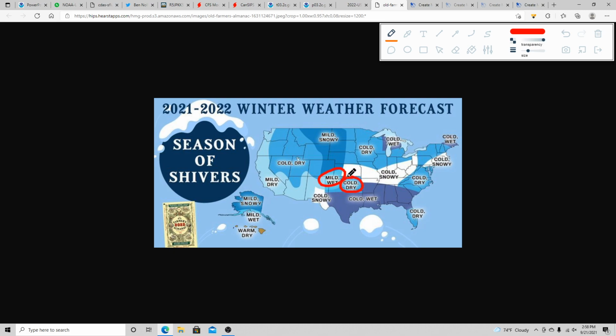Parts of Texas and Oklahoma, cold and dry. Cold and snowy across parts of southwestern Texas and southeastern New Mexico. Cold and wet across the deep south, that makes some sense at least. Cold and dry across parts of southern Florida. Cold and dry across parts of the Northeast and the Carolinas and Mid Atlantic. And then the bullseye indicated by the old Farmer's Almanac looks to be parts of Kansas, Missouri, northern Arkansas, Tennessee, Kentucky, southern Indiana, Illinois, Ohio, most of West Virginia, parts of Pennsylvania, New Jersey, Connecticut, Rhode Island, and parts of Massachusetts. Very interesting forecast they got right there. Honestly, this doesn't make a whole lot of sense to me, but everywhere else at least has some sense to it. So, again, very interesting forecast.